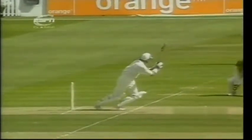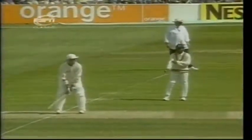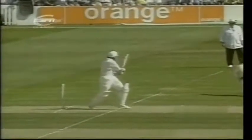Keen-eyed viewers will have spotted something. Mainly that it went straight through the legs of Asif Mujtaba, at short leg. Pulled away, and very nicely too. That's even better struck. Rolled his wrist on it, kept it down. That one didn't bounce as high as the first one. But two very convincing shots from Alec Stewart.